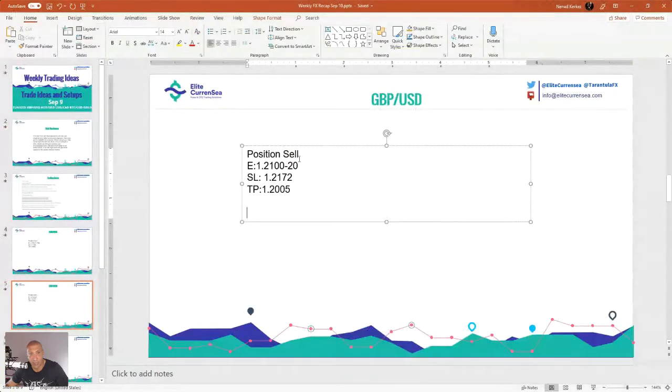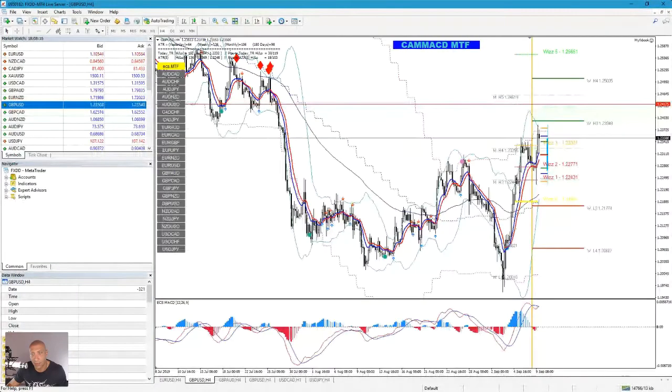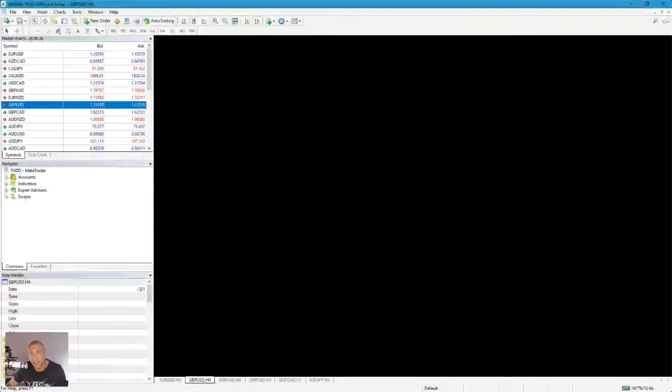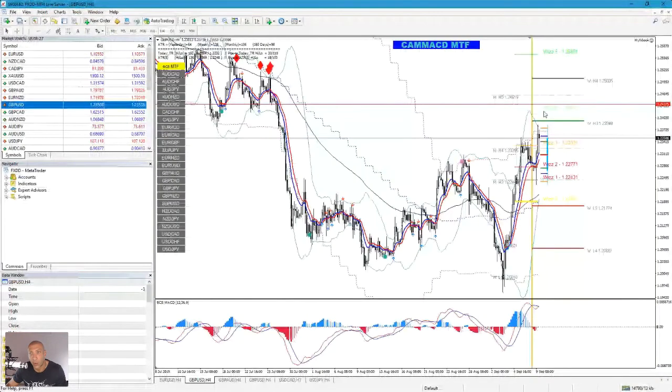2270 is the entry, because it's an uptrend. So entry is around 2270, to, let's say, 2260 to 75. The spread, always add the spread. Now the stop loss is definitely below this candle here, and the candle here is 2232, so the stop loss is 2225. And the target for the move is, I think, that the price might come here to 2420.